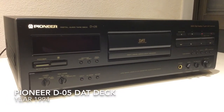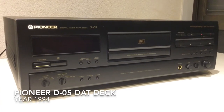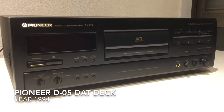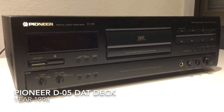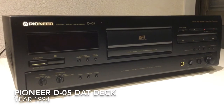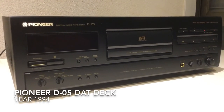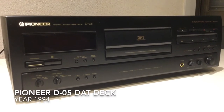Today I am looking at my Pioneer D-05 DAT deck. DAT is digital audio tape. Now, to a lot of people, DAT has never really been a thing. It's something that many of us missed out on back in the day when it was introduced.